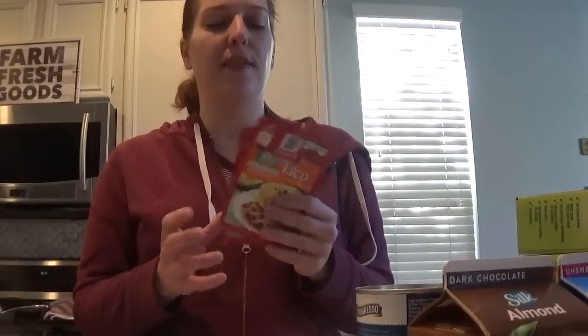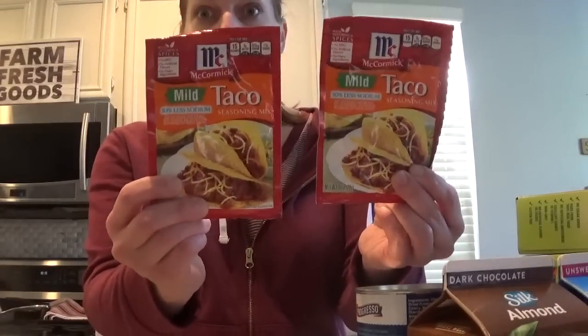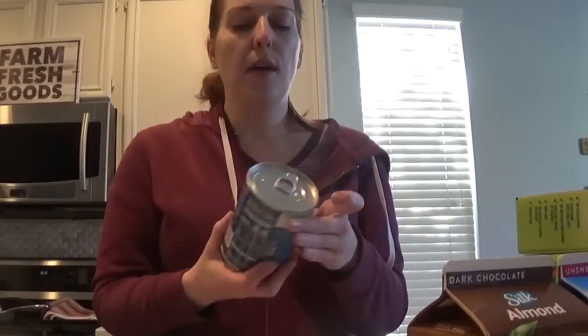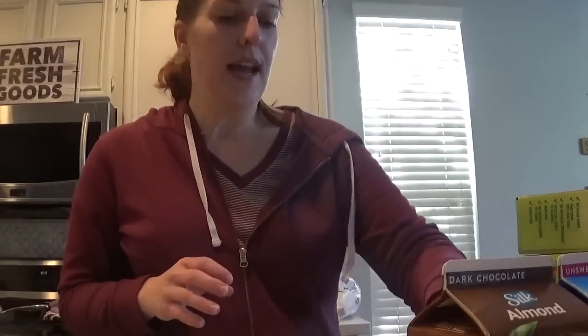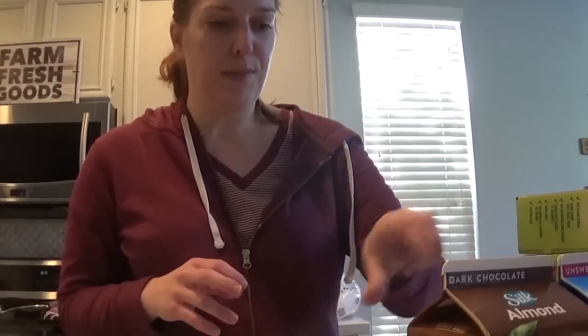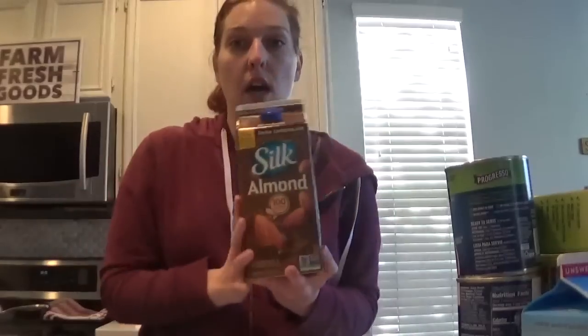So also part of the Fab 5 deals is the McCormick seasoning. So these are 49 cents, a part of the Fab 5 deals. So I thought that was a really good deal. So I picked up 2 of them. And then the Progresso canned soups, these are priced for 99 cents, a part of the Fab 5 deals. So I went ahead and picked up 3 of those soups because that was a really good price for the soup in my opinion.